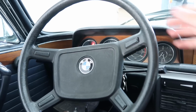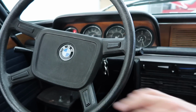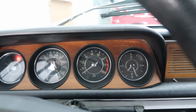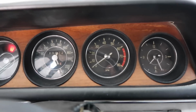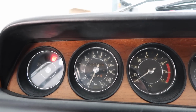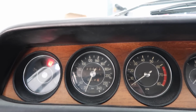Over here, we got our old style steering wheel, similar to what an E12 comes with, I think. Then you have your cluster here. On the right side, we have a clock, which is very cool. Clock, RPM, tach or speedometer. It's in kilometers, obviously. 20,644 kilometers on this car, so that's very low miles.